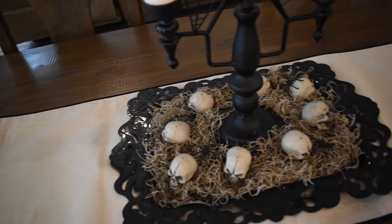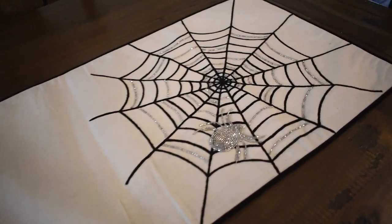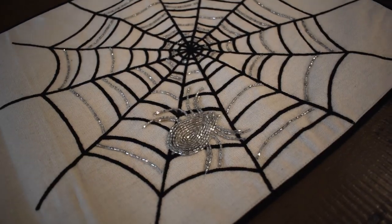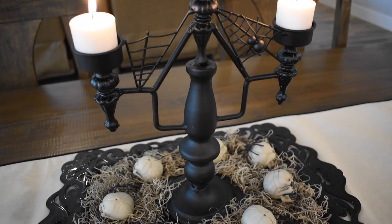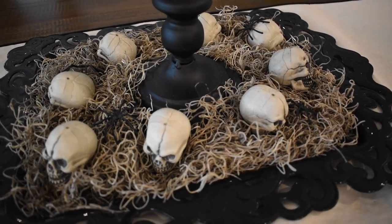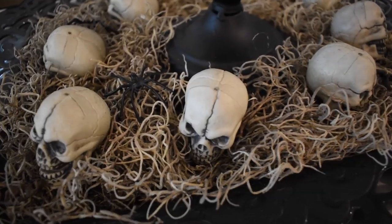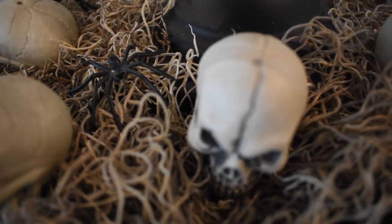This spiderweb table runner came from Home Goods this year. I thought it was cute and simple, and it has the silver spiders on it. This little candelabra came from Michael's. And I just put it on this tray that I've had for a while with some Spanish moss and some skulls and spiders to give it that spooky feel.